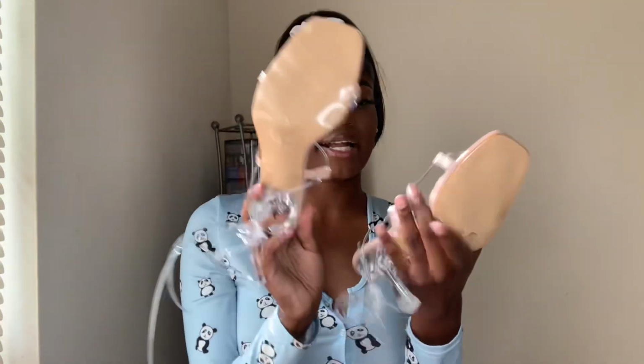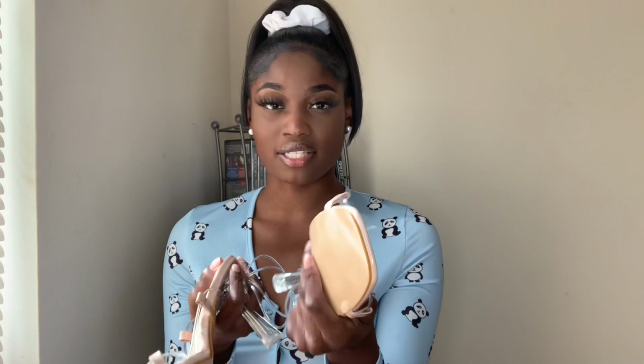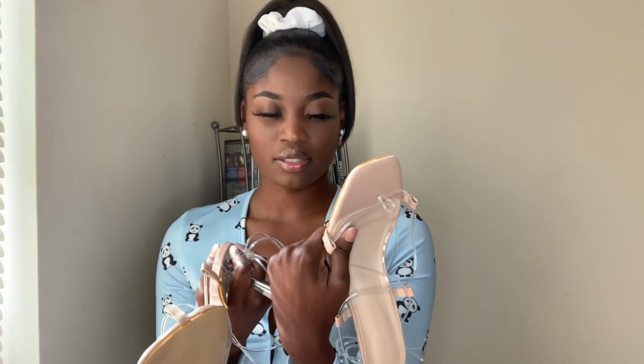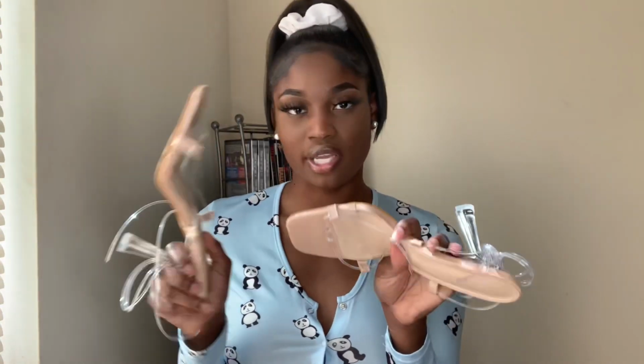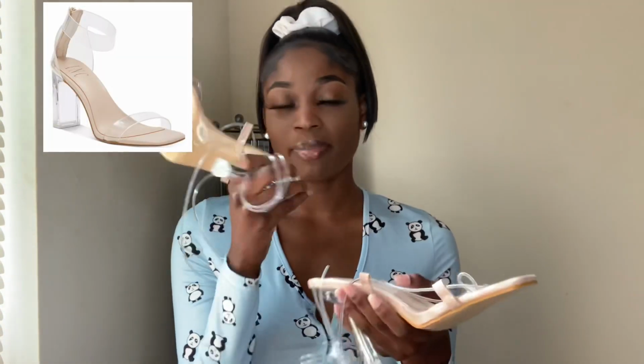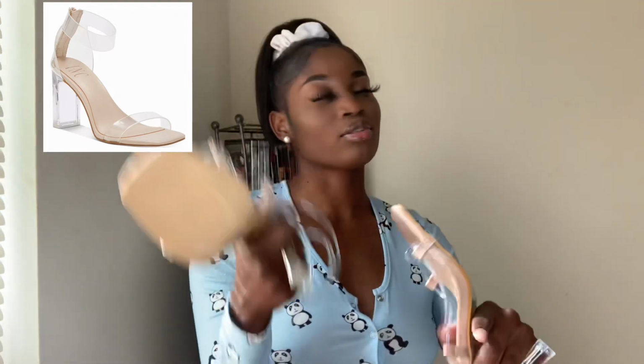And y'all, listen to this. I got a little story for y'all. Oh, and these are a size 39, but like the regular size is like a 7.5. But y'all, I had purchased the clear heels that everybody got. I'm gonna put the picture up here. Now, let me tell y'all the whole story. I had originally bought those from Forever 21, and y'all, they literally took forever to come.